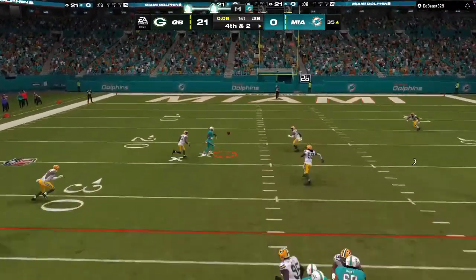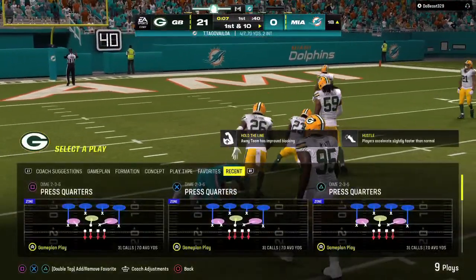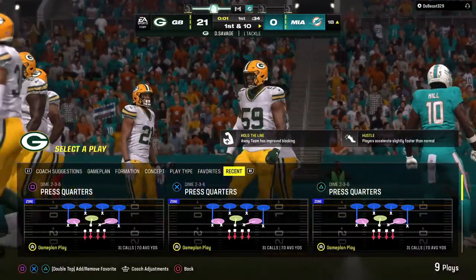Tagovailoa going for it on fourth down. Work in the middle of the field, and he's got a man complete. That one good for 17 yards on fourth. Couldn't ask for much more from your offense there. First down.